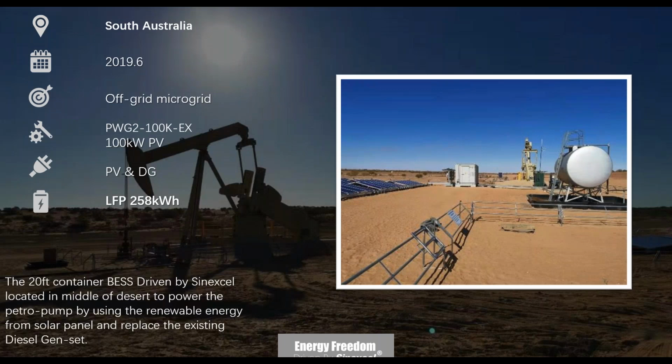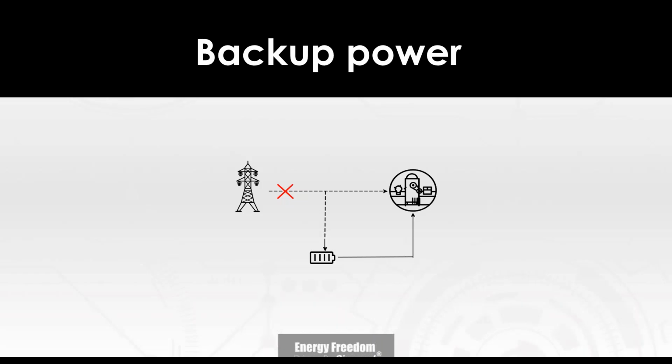Okay, so South Australia one is used to pump the petrol, right? You know that the pump always has the inrush current, right? By using the ESS, we could save quite a lot of diesel consumption. That is also very good for the microgrid, and it also powers the electricity nearby. And the last part is the backup power.